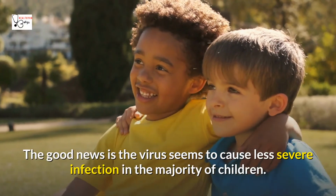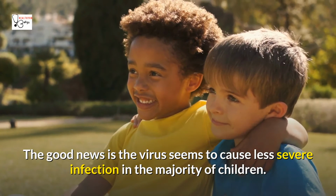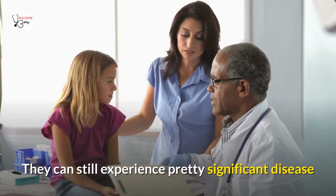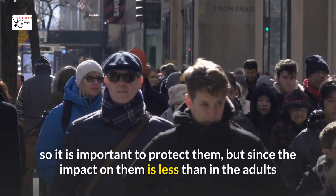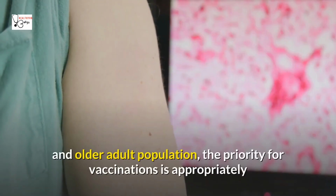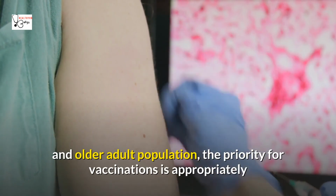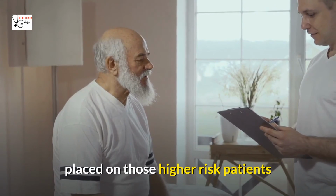The good news is the virus seems to cause less severe infection in the majority of children. They can still experience pretty significant disease, so it is important to protect them, but since the impact on them is less than in the adults, an older adult population, the priority for vaccinations is appropriately placed on those higher risk patients.